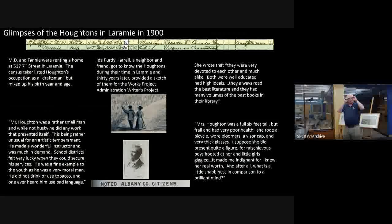A couple more glimpses appear of the Houghtons. This is the census from 1900. They were renting a home near the Laramie High School. He's listed as a draftsman.